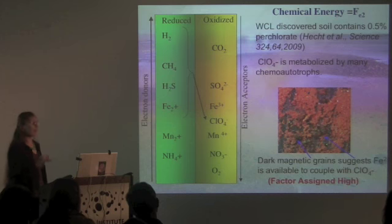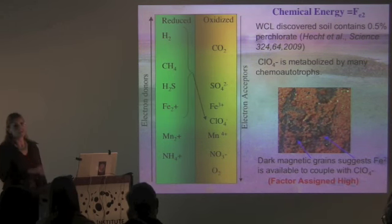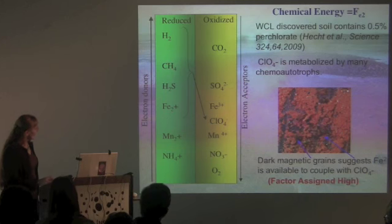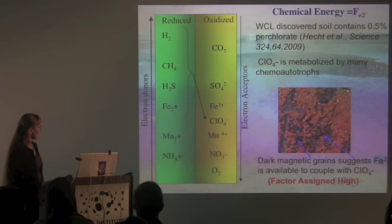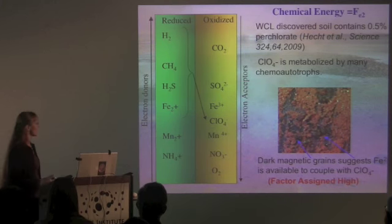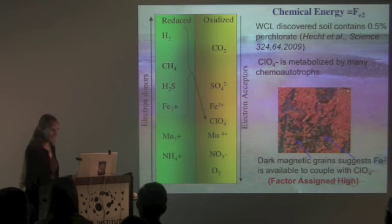It might have been that the soil pH is fairly high, and the solubility of iron is a function of pH and is more likely to be soluble at lower pH. But what we do see is these dark rounded grains that are magnetic. So they have magnetic properties, and again, this is a microscopic image. So it's a pretty good bet that there is reduced iron on Mars, and there is other spectroscopic evidence that globally reduced iron is abundant. So for those reasons, again, we assigned this chemical energy factor a high.